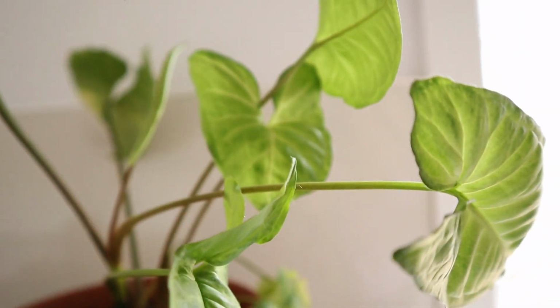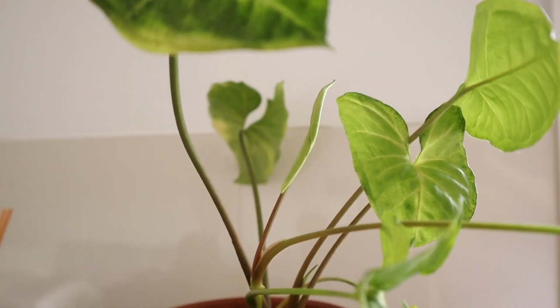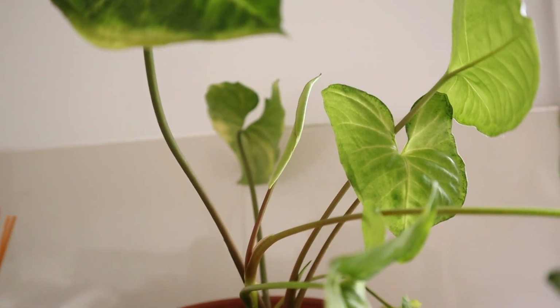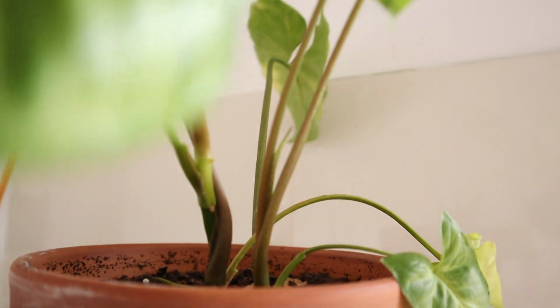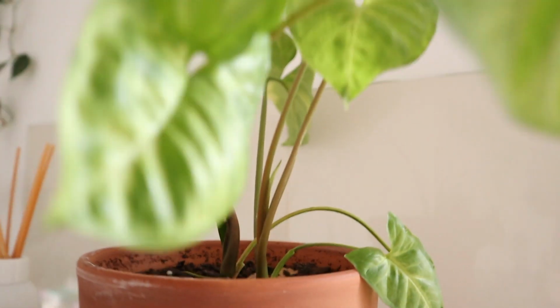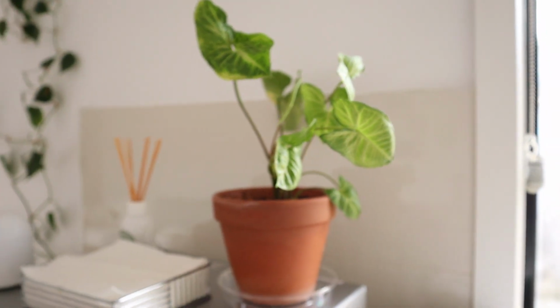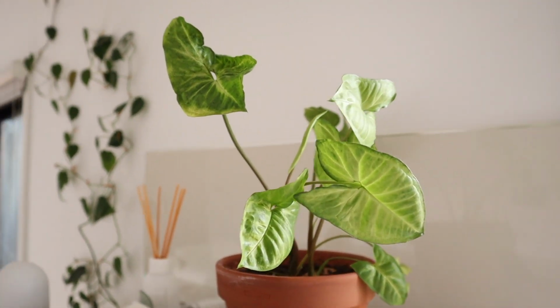It's always got new growth coming through. This leaf here just came through the other day, which is really good. And I can also see some fresh growth coming through down here. Sorry, my camera's not really focusing that well, but you get the idea. So that is a propagated syngonium white butterfly.